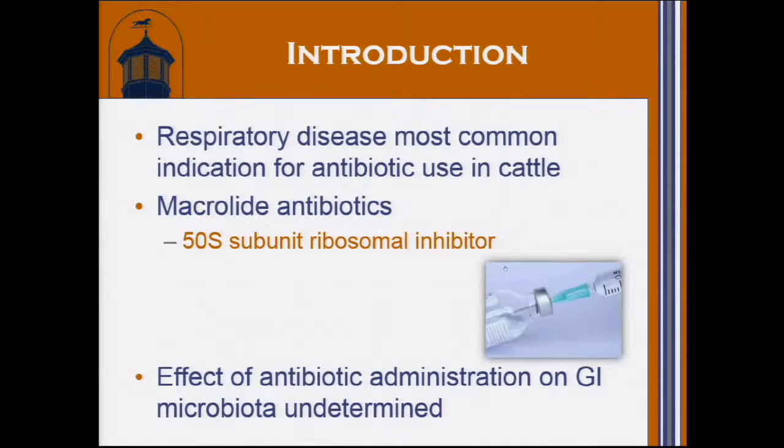It is a protein synthesis inhibitor, tends to be bacteriostatic in vitro, although there's some discussion that it may actually act as bactericidal when we get to therapeutic concentrations in the tissues. The reason we like some of these macrolides is it has very rapid absorption. So particularly gamithromycin, after subcutaneous administration, we're going to reach therapeutic concentrations in that lung fluid within 45 minutes to an hour, which is pretty good.